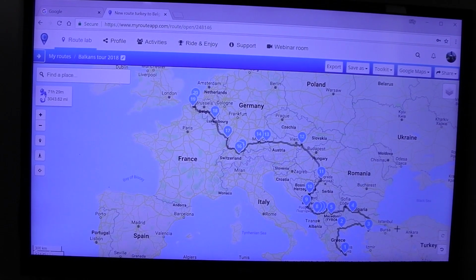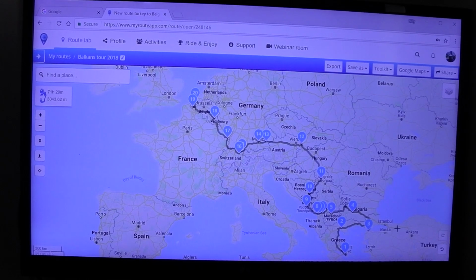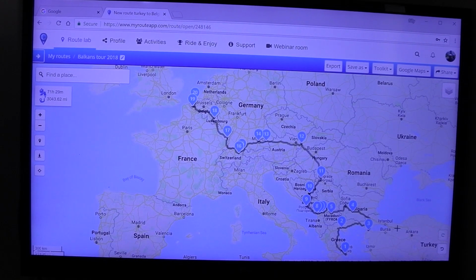Oh, by the way, I'll show you the route of where we're going as well. Right, this is the route we're taking for the Balkans trip 2018. I'll zoom into each section and show you roughly where we're going. It's only a rough plan of where I'm going.